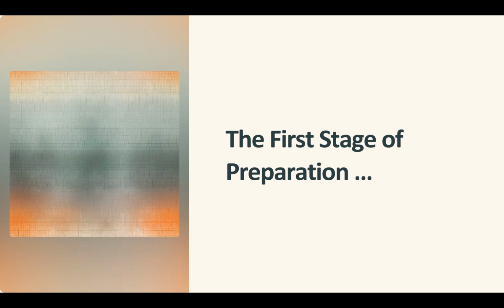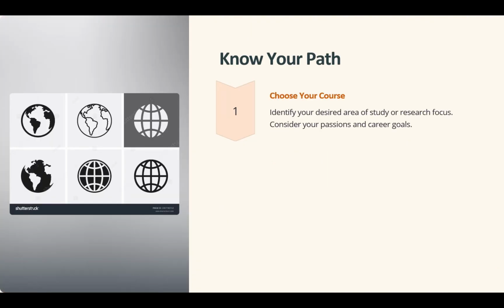When you're talking about your grad school application, there is something I call the first stage of preparation, which is quite important. In this first stage of preparation, what exactly are you meant to look out for? First of all, I would advise people who ask me, "I'm interested in scholarships, interested in applying for graduate school, I want to get funding." The first thing is you have to know your path. In knowing your path, you need to know what course you are interested in.